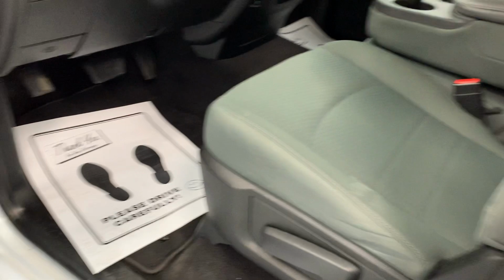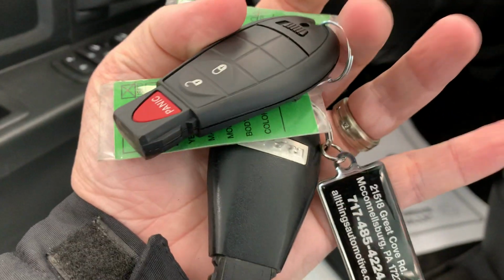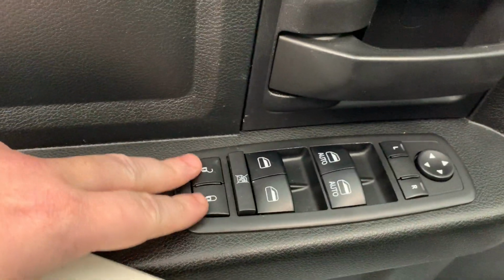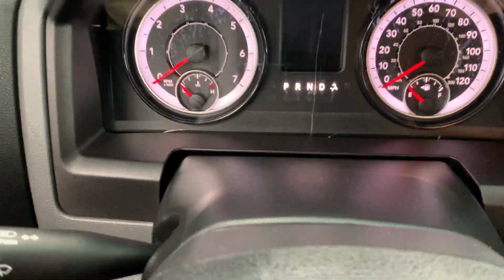And in the front here, again, manual adjustment on that driver's seat also. We always promise 2 sets of keys. You can see them both here. The integrated key fob. Also classic positioning of your power locks, windows, and mirrors. Go ahead and jump in. Start it up and get you the exact mileage here.